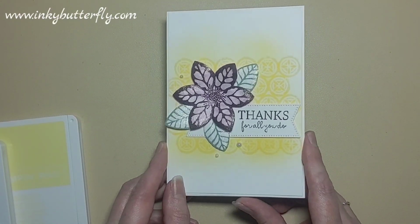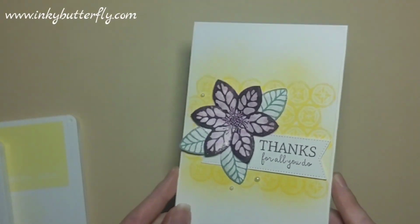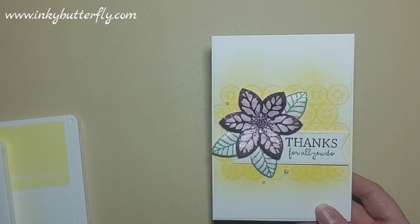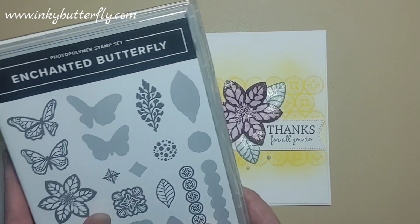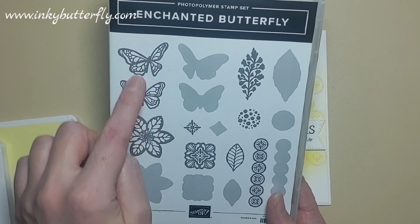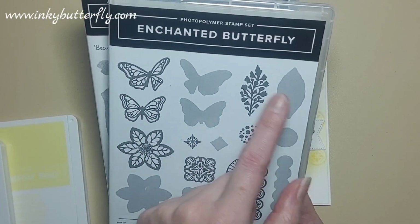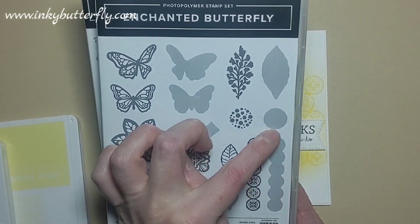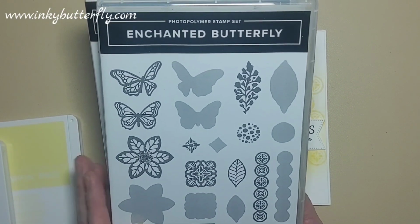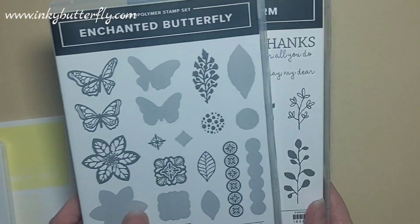And this is the card that I made. I've got loads of Wink of Stella on there as well, just to give it some sparkle. But this features the Enchanted Butterfly stamp set, which is this one. So these key images, you can actually flip the stamps over and use the back, which is why we've got these grey images on the front here. So if you use the reverse, you can get an alternative image there.